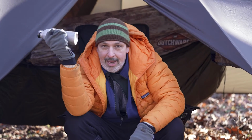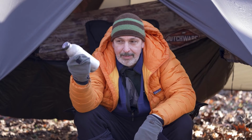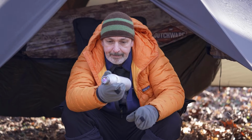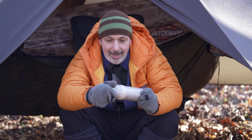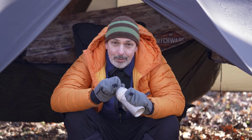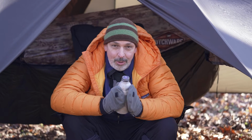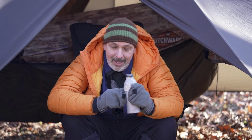You'll notice I have a metal water bottle. I carry this around only for wintertime, and this actually was from an energy drink, and the reason for this is because I will warm up water in this, and I will toss this down the bottom of my quilt. Make sure that your cap's on really tight, but because it's in the warmth of your quilt, you're really going to warm up your foot box and your quilt.